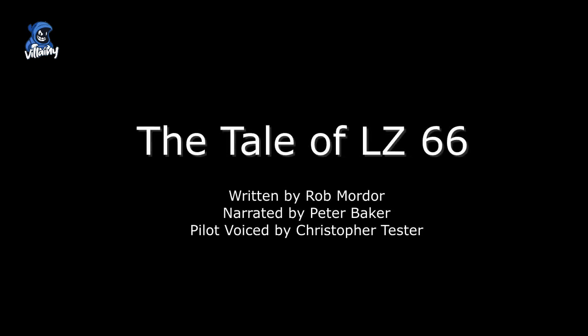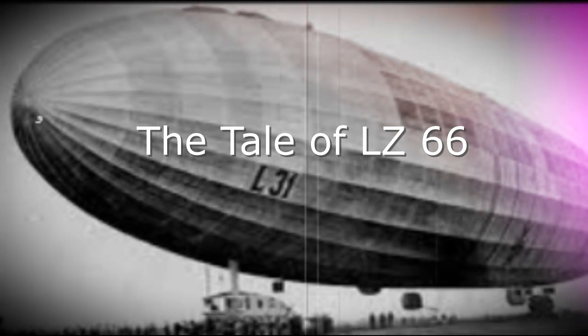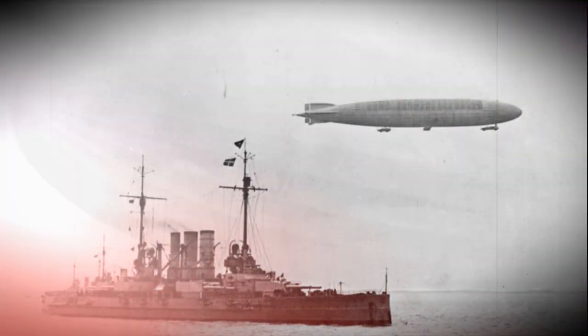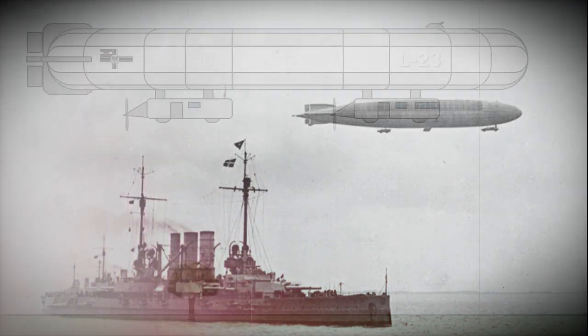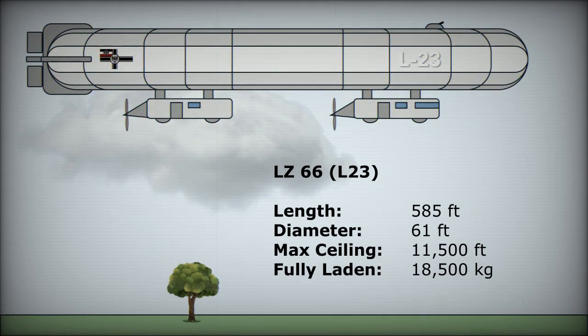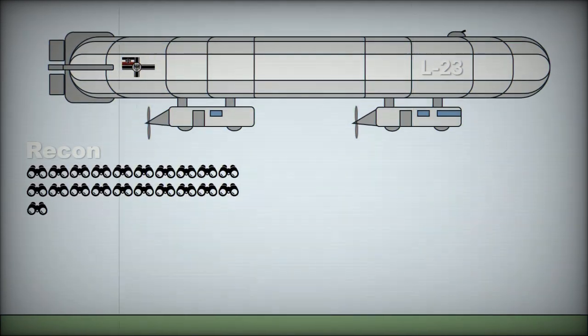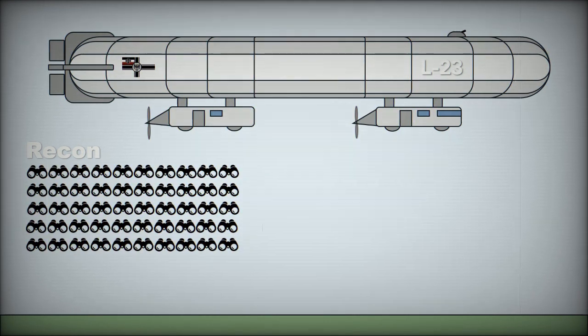During World War I, the Imperial German Navy operated dozens of lighter-than-air Zeppelin aircraft. They used them for reconnaissance, general patrolling, bombing, and, in one case, piracy on the high seas. Zeppelin LZ-66, with the serial number L-23, was fairly busy, involved with over 50 reconnaissance missions during the war.